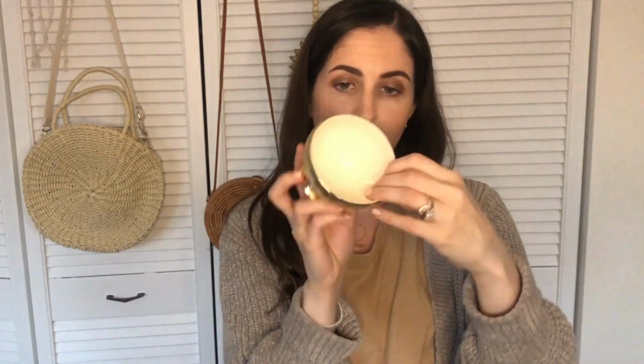I also picked up this beautiful trinket bowl. I thought the gold finish was so gorgeous. It was only $3. I will likely swap this on my bedside table for some of my smaller jewelry pieces like earrings, bracelets, hair elastics, you name it. And I just think it's such a stunning piece.